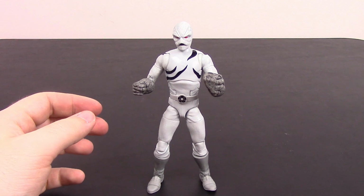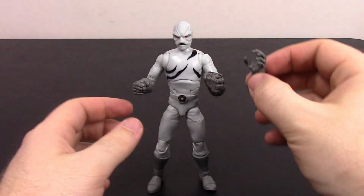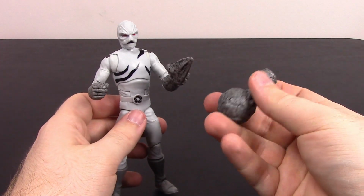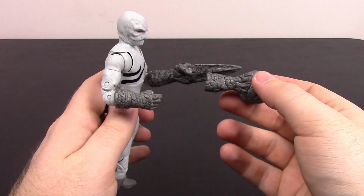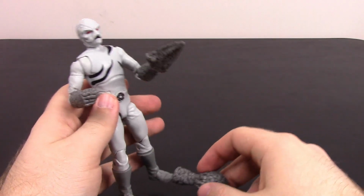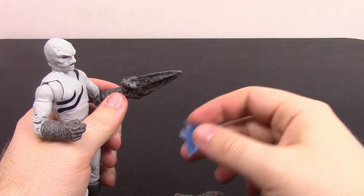Then we have more accessories for the Putty. So we got some additional hands. We have more of an open claw hand on this side. So obviously if you don't want to have the sword, you can replace that. And then we also have the ball hand, which looks like it's designed for this side, so you can replace that. So you have a sword and a ball on one side, or you could put it on this one if you want. You can switch them out, whatever you want to do, to give them different designs.